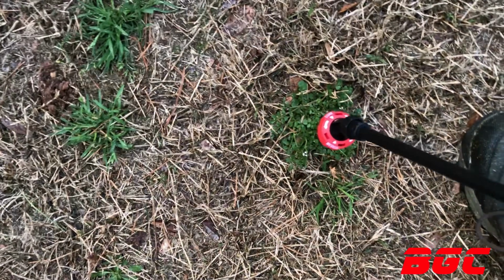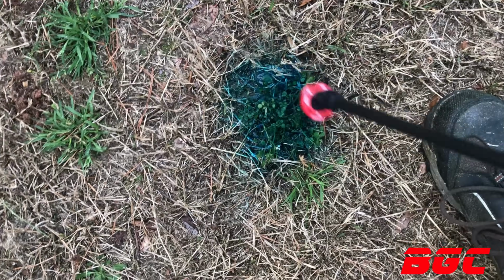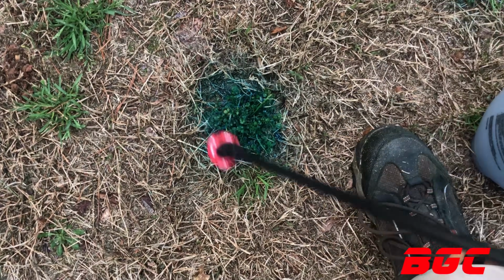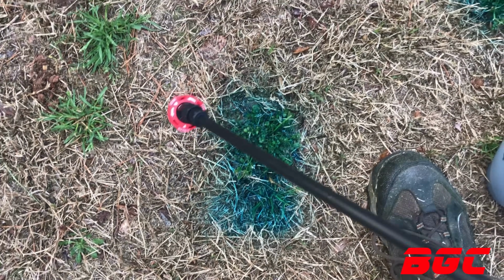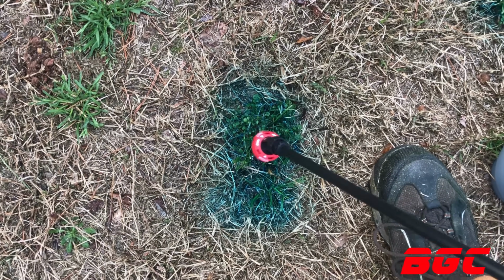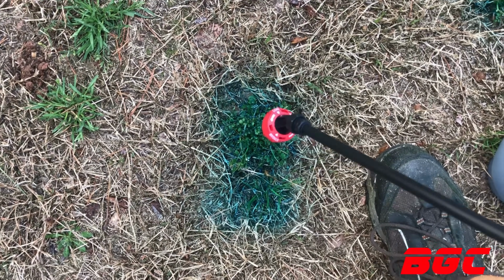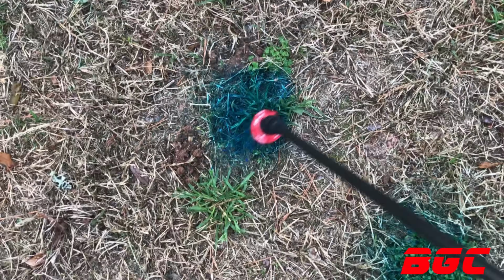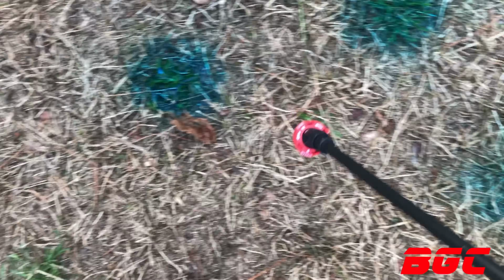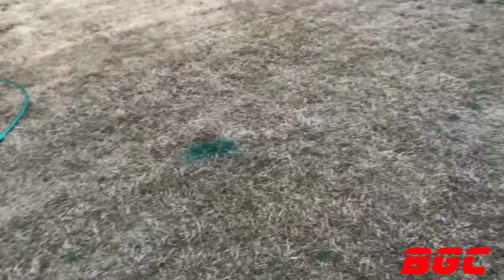And get close to it so you can get kind of in there up under the leaves, because what happens, that stuff is sticking to the leaves, up under the leaves, and around the leaves. That way it's gonna feed from the top. The weed is gonna pull that stuff in, and when you water this stuff in, it's gonna wash down and kill from the root also. So some of this stuff kills from the top down, some of it kills from the bottom up. So I'm gonna go ahead and fast motion this so you can see.